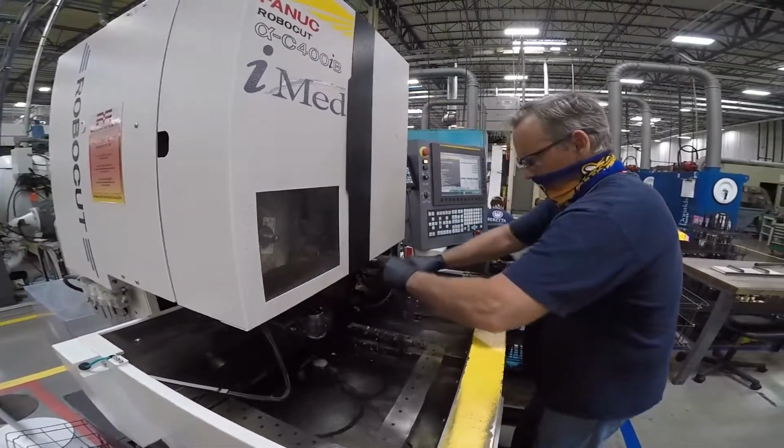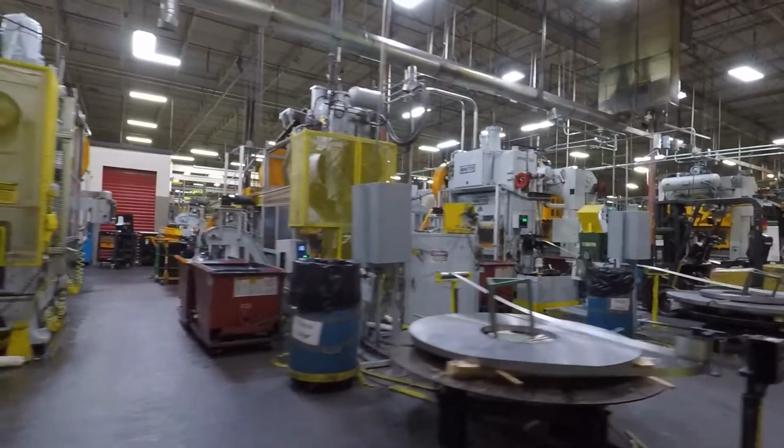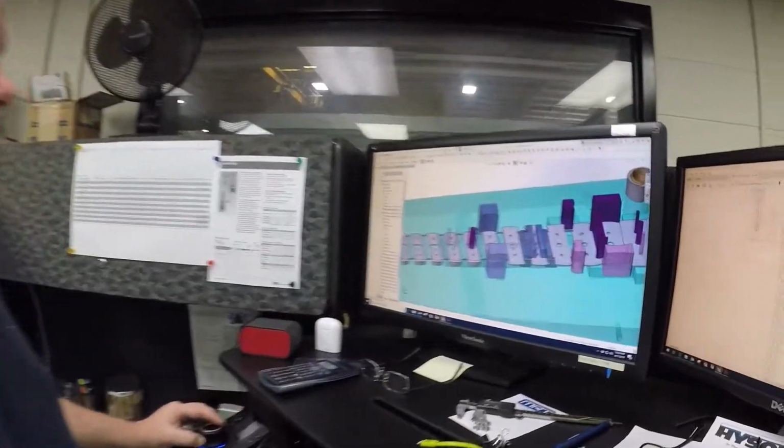Modern manufacturing is totally different than what most people think it is. Let's give you a glimpse of what Gallatin's modern manufacturers do today and all the many opportunities that are available.